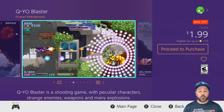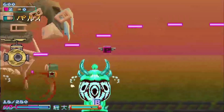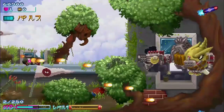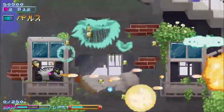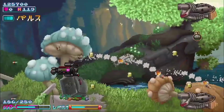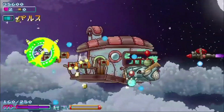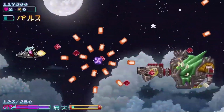Now, still at that $1.99 price point because it is 80% off, we have another one of my favorites. We have Q-Yo Blaster. That is basically a shoot 'em up, but in a sort of parody style. Or if you want a more recent reference, it's sort of like the flying levels of Cuphead. Only thing, the game is much more approachable than Cuphead is. There is a level of difficulty to this game, but it never gets to that Cuphead level of craziness. It is a bullet hell shoot 'em up, it is tons of fun, and I really love the cartoon style graphics.